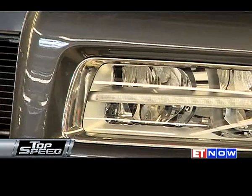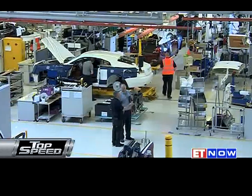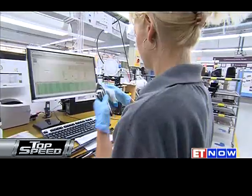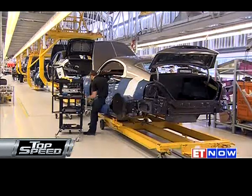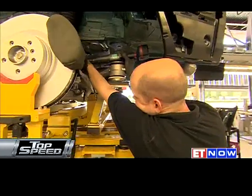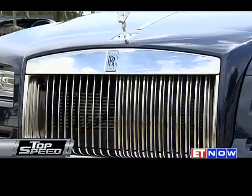Needless to say, every single car goes through a rigorous process of quality checks before a customer even gets to see it. After all, if you pay as much as you do for a Rolls-Royce, then you deserve only the best. And the meticulous manufacturing process here ensures that this is exactly what you get.